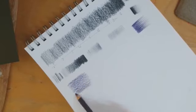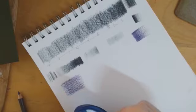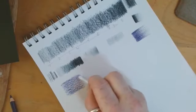I'm just going to lay down some pencil using the full point. There we go, just put that down. So the next thing is I'm going to use a little bit of Vaseline, just to see what Vaseline is. You don't need a lot. People always use too much.